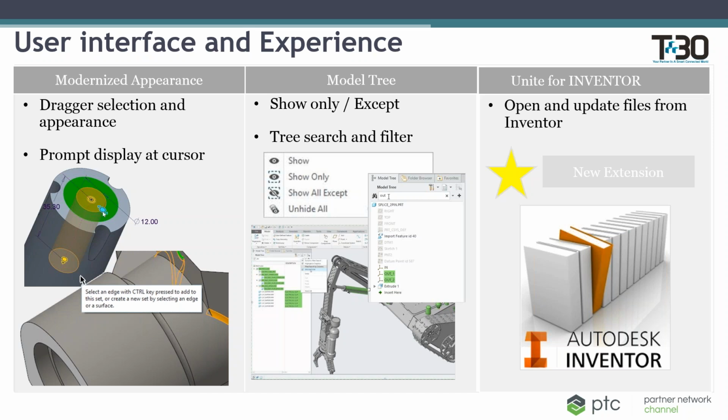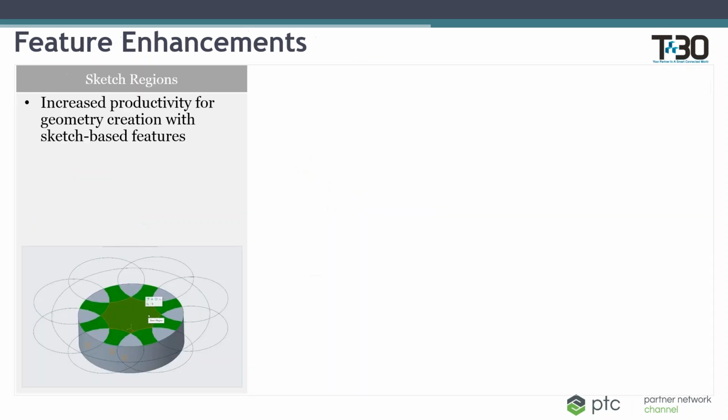Okay, now moving on to some of the feature enhancements. We'll first take a look at sketch regions. Now this is one of the most useful ones in my opinion because constantly I've seen customers who have a zillion different sketches that they have to create within their model tree, and it just makes it a little bit more difficult for them to control how their features are created. So for sketch regions, it now allows you to quickly create geometry with selected sketch-based features.